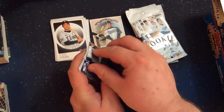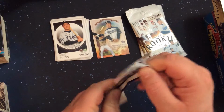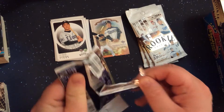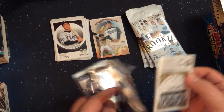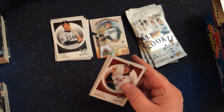Unfortunately, I don't know a ton about any of these individual players, so that's going to be a research project for me, reading up on some of these guys. That's part of what I enjoy about baseball cards, running across players I'm not that familiar with and learning a bit about them.